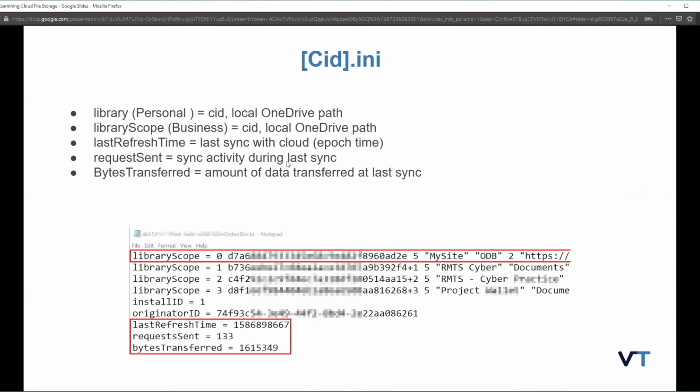It's going to give us the library in a personal account, or what they call the library scope in a business account, which essentially is the same thing. It's the CID of the user and then the local path to get to where OneDrive files are being stored. The last refresh time tells us the last sync with the cloud. A lot of the times we're going to take a look at are in Unix epoch time. So I will give you in the lab a way to convert that back to GMT. And then obviously you can subtract right now -7 to get Pacific time here in Los Angeles.